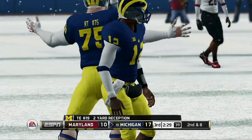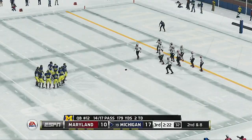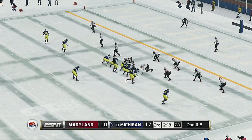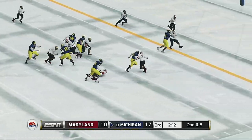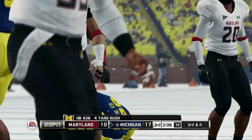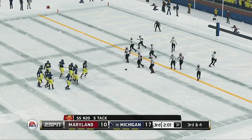Complete, brought down, nothing doing. That's good for a gain of 2 yards. We're at play number 9 of this current drive. After a decent run up the gut, gaining 4 yards. That'll bring up third. They're about 4 yards away here on third down.